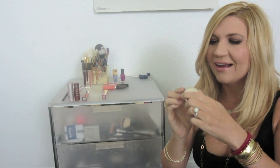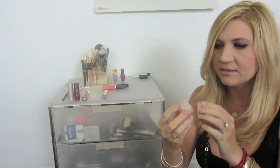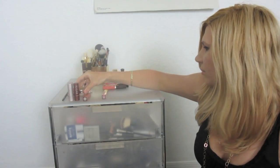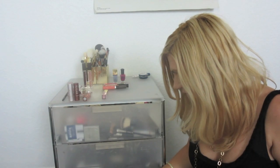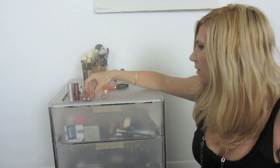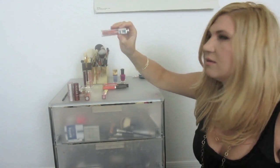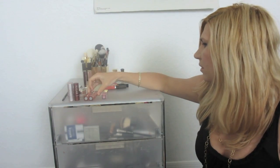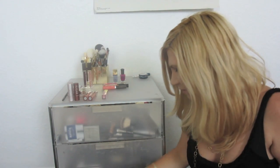Oh, this stuff is awesome. The By Terry, the Baume de Rose. This is really, really nice lip product. It's like a primer too. So we're going to put that over there because that's spectacular. I have another lip polish because this stuff is amazing. This one's basically done. You can see that it's pretty much done. So I really just have to use the rest of it. And yeah, there's not much left in there.